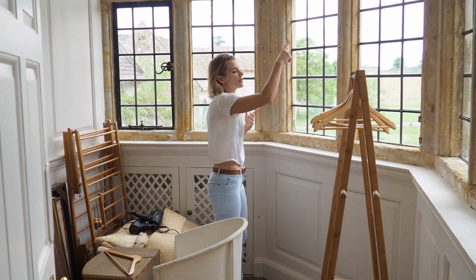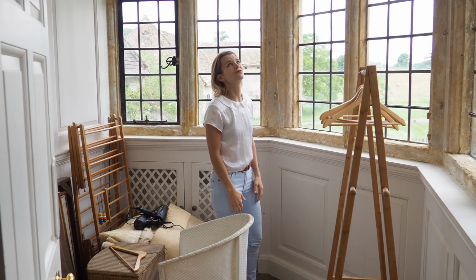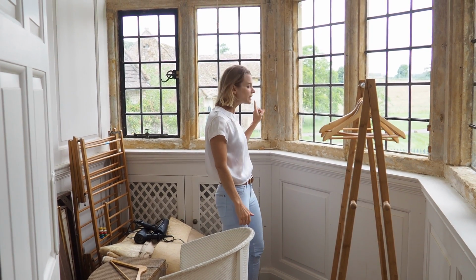And we would of course put curtains around when you needed to. We don't even have any curtains. That's in the plans as well, to put curtains around here.